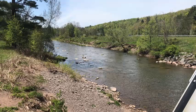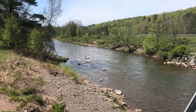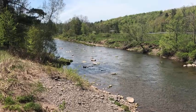And this is the Carr Road Bridge looking west. Here the major tributaries at different points include the East Kill, the West Kill, Little West Kill, and the Batavia Kill.